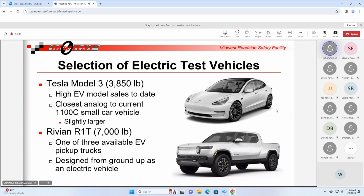So the first vehicle we chose was a Tesla Model 3. That's about a 3,800 pound sedan, a small car type sedan vehicle. That's one of the highest selling EVs to date. I think the Model Y just outclipped it in the last year or two, but that's essentially the highest selling EV that's been out there for several years. And again, that was a nice analog to the 1100C vehicle. There are other small cars out there. This is slightly larger geometrically than our small car, but it's pretty similar.